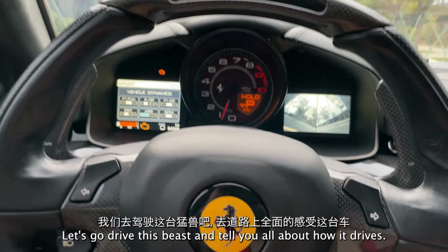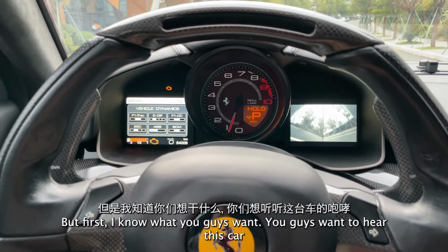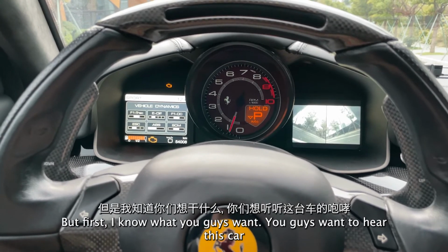Let's go drive this beast and tell you all about how it drives. But first, I know what you guys want. You want to hear this car. Let's go hear it.